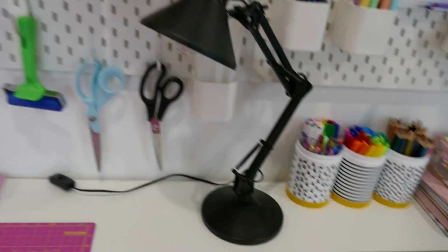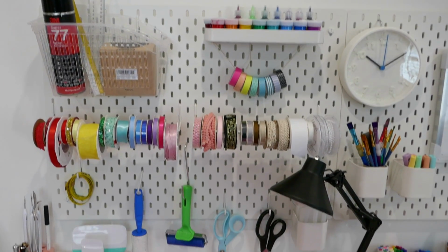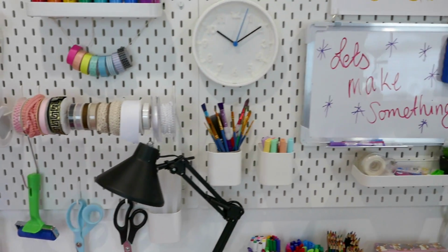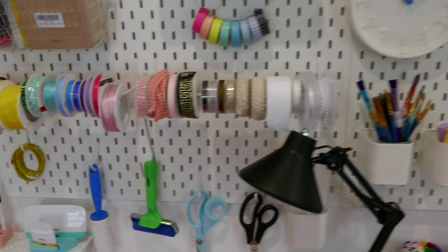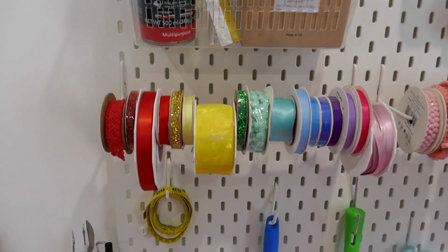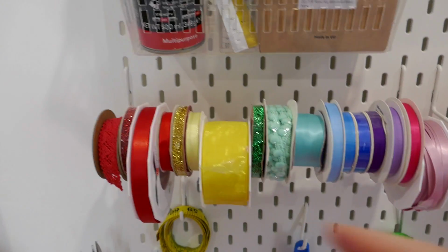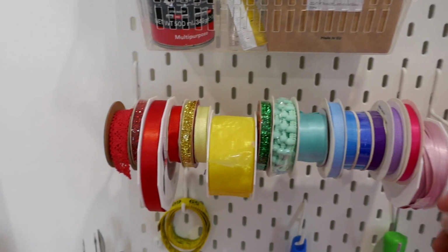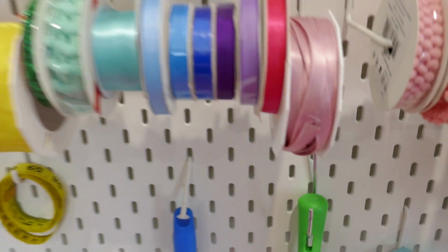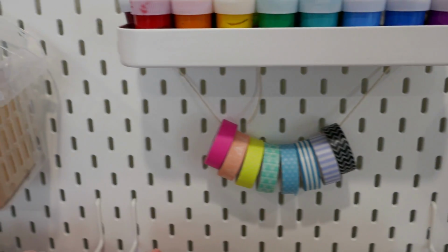Then I've got my lamp, and then we go up to the Ikea pegboard, which is called Skådis, and I've got hooks and all the different bits and pieces on there to make this work. So I use ribbon a lot in my work, so I wanted to have the ribbons right there, easily accessible. So they are hanging on what I think Ikea might call a paper towel rail, and they can spin, and I've just put a bit of tape on the end to make sure they don't unravel. I've got one of their little shelves here for paints and glitter paints, which I do use often as well.